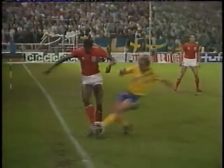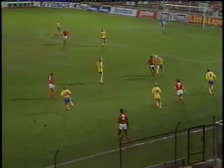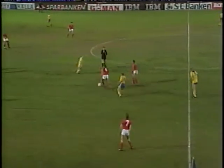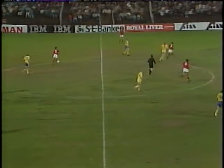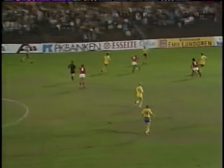Here's Anderson. Larson with the header. Then Martin. Now Palmer, who's had the two best attempts of the first half so far, number 14, Fritz. Hoddle intercepting. Sansom. Outside him, Hodge. Wilkins has pushed forward again.